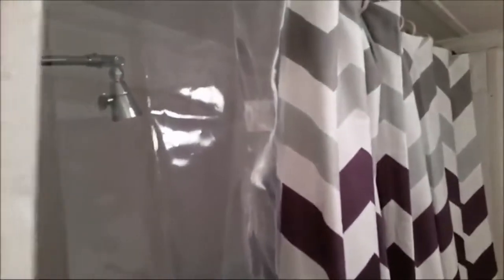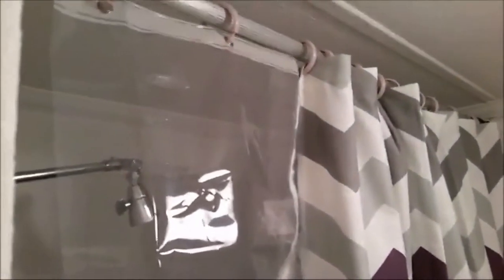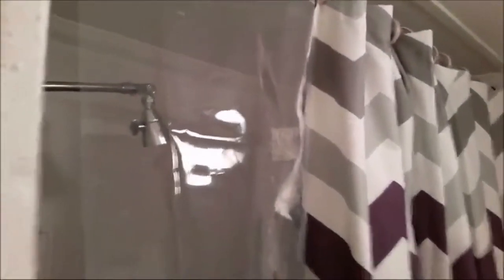But other than that, I love the fact that it's mildew resistant. Love the fact that there's no odor whatsoever. And, I love the fact that it is PVC free. So again, this is the LiBa Mildew Resistant PEVA Shower Curtain Liner.